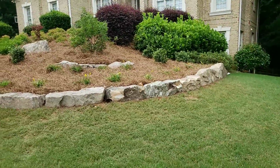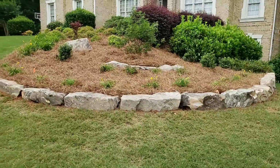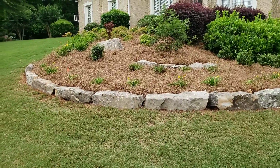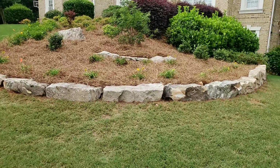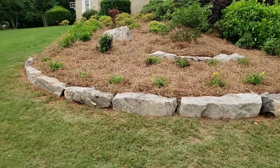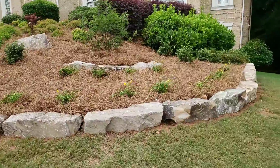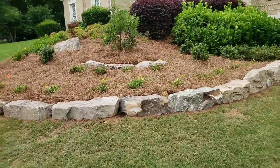So guys, I wanted you to see this. If you've been following our videos, this is exactly how you build a boulder wall, brought to you by the professionals right here at Brooks Landscaping. We've added this landscape appeal, not only putting in these beautiful boulders, leveling them out and making sure that they look nice, but we've also added these plants that truly enhance this landscape to the second degree. And so I wanted you guys to see that.